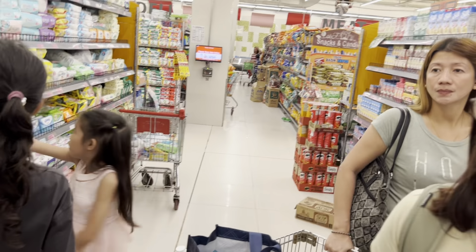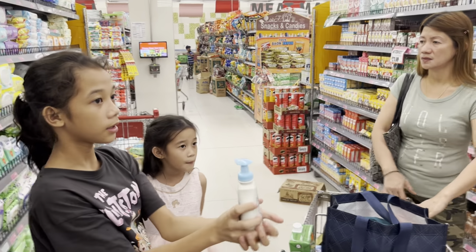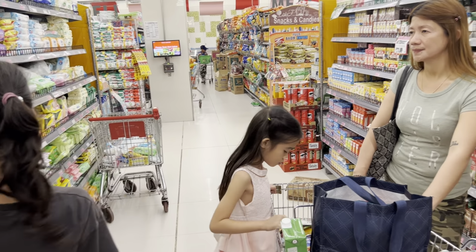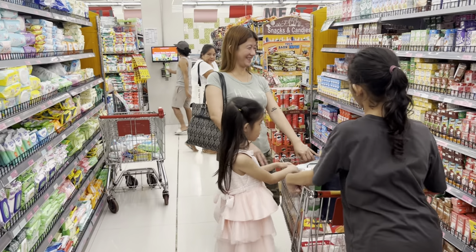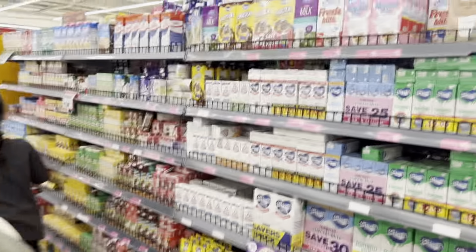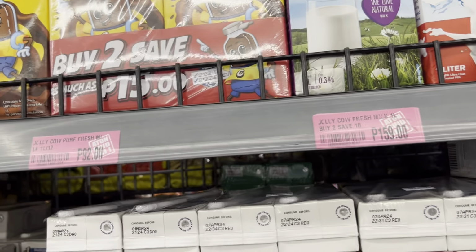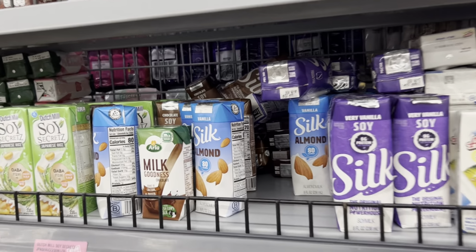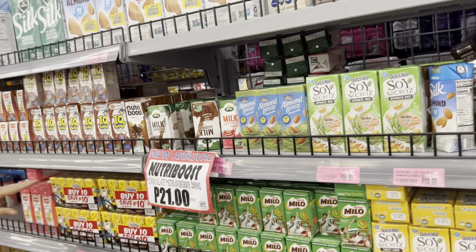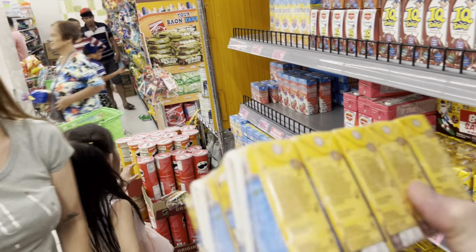If ever you go to the beach, bring some of that. If you get sand on your legs, powder will take it off. It'll make the sand go away. They shopping too? Got chocolate milk. Oh, they have almond milk, soy milk. What is that? Individual chocolate milk.